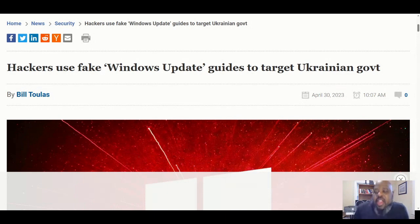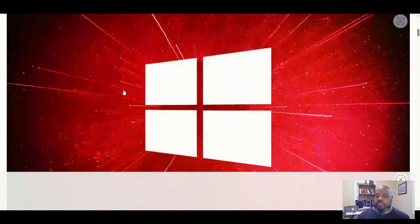Let's get it. Hackers use fake Windows Update guides to target Ukraine government. Also, the reason I'm doing that, if they're using Windows Update to target Ukraine government, the United States would be next. So once again, let's check out this quick article.